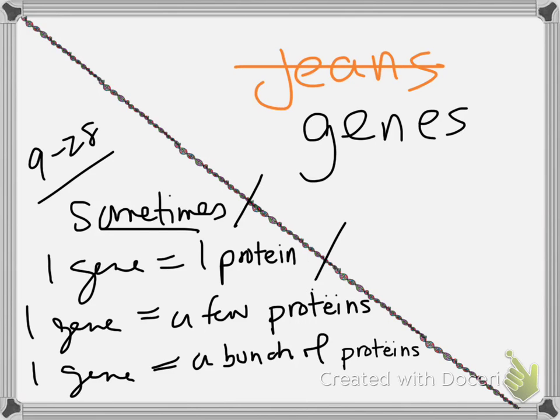So genes can code for 1 protein, 2, 3, 4, 5. I don't know if there's an upper limit, but I know that it varies somewhat. Genes can also be different sizes. Some genes are 10 base pairs long. Some genes are a couple hundred base pairs long. It all depends on what you're building. So genes do come in different sizes, and they code for different numbers of proteins.